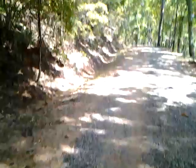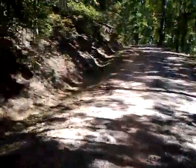Nandina, that's the name of it. Nandina is not native to this mountaintop. Don't know how it got here. There's a hackberry, don't see too many of those.